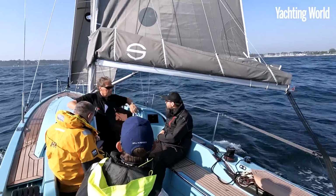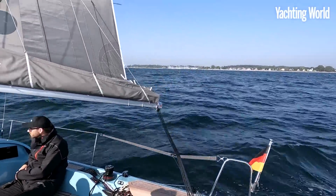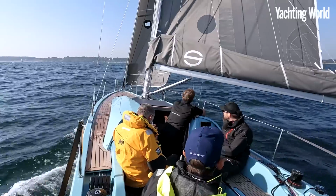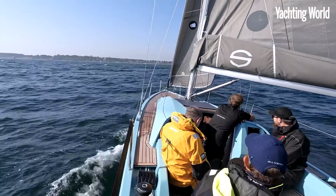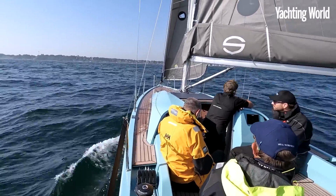This is number 8. This is a privately owned boat, it's been here near Kiel in Germany since April, and they have sold 18 already, so pretty successful really, and built 36 of the 32. Very popular, as I say, especially on the lakes.